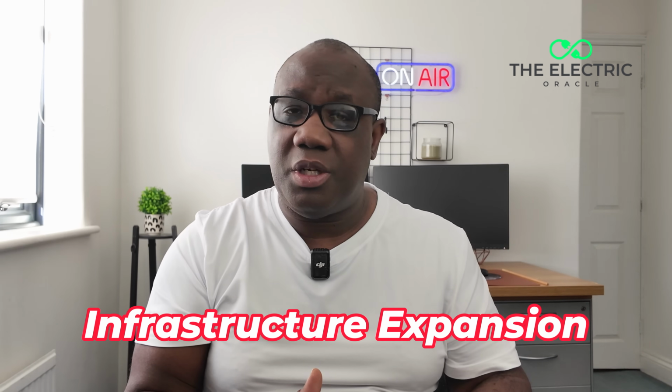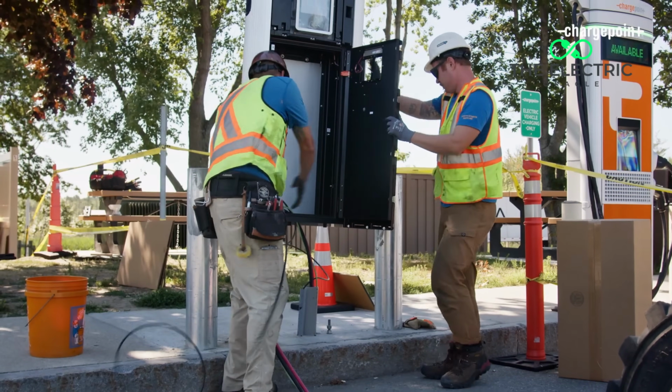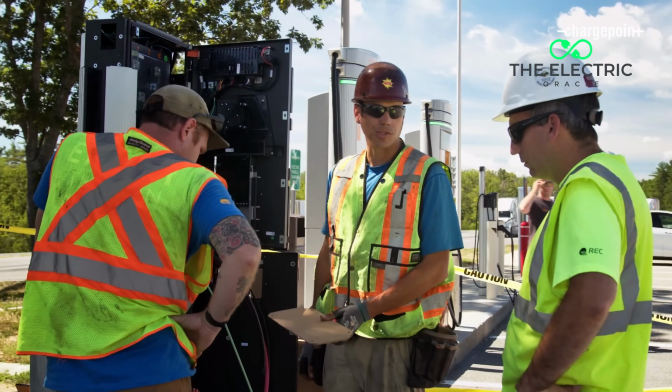Fourth, you've got infrastructure expansion. 85,000 public charging points in the UK now, and that's up 30% just from last year. But unfortunately, queue times in rural areas are still averaging about 10 to 15 minutes.